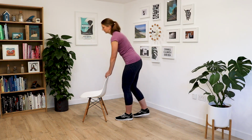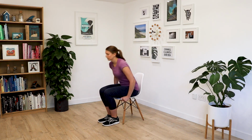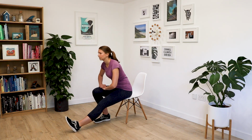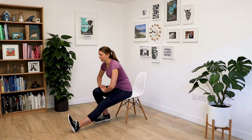Good. The next stretch we're going to do is a seated hamstring stretch, which stretches the muscles at the back of the thigh. Sit towards the edge of the chair so you can straighten the leg. Place the hands just above the bent knee. Sit up tall and then tip forwards until you feel a stretch at the back of the thigh on the straight leg. If you want to increase the intensity of this stretch, you can bring your toes towards you so they point up towards the ceiling. You'll feel this stretch further down the leg.